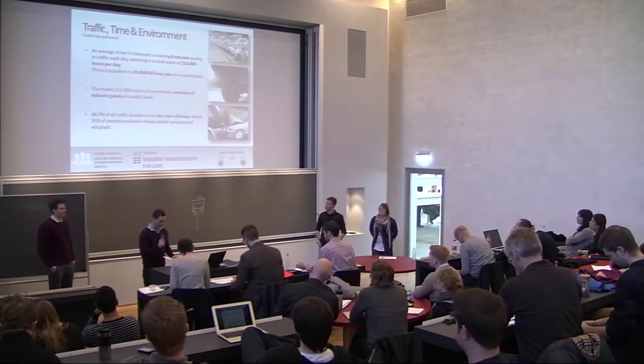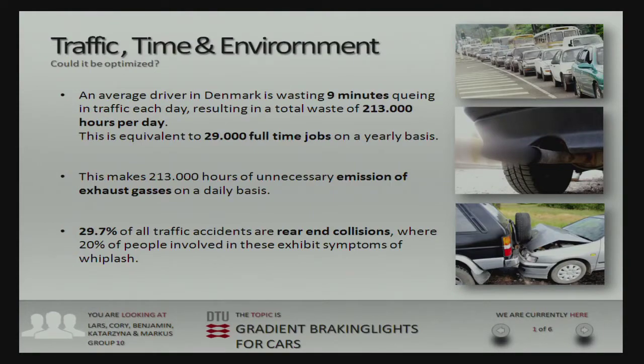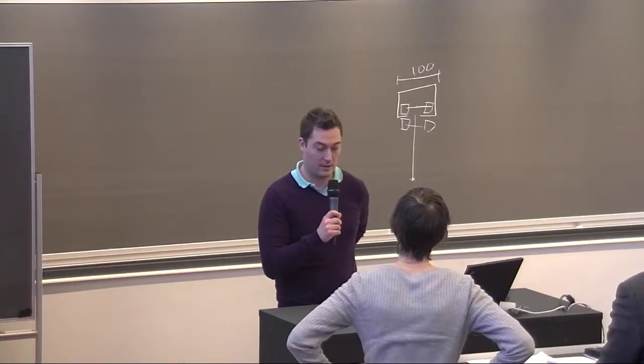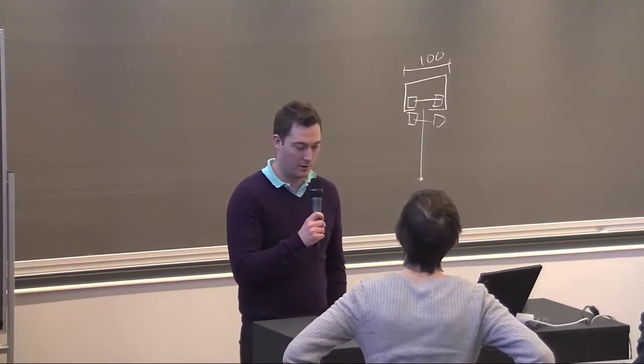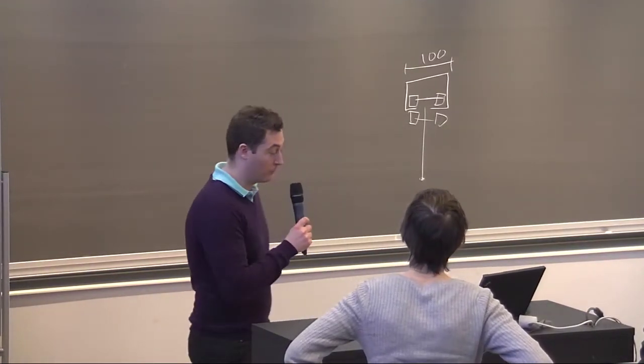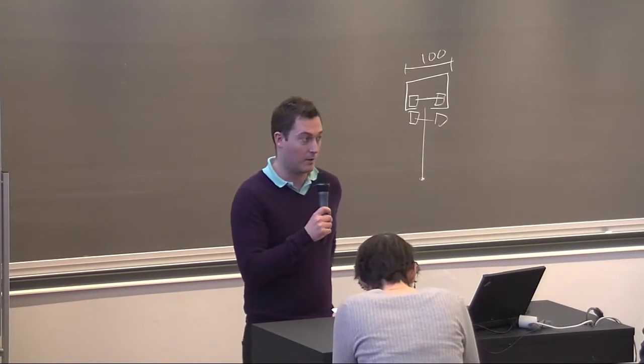3, 2, 1, go. Hi, we are Group 10. We're the group with the graduating brake lights. First of all, I would like to present the background for our product, what motivated us to create it. If we look at some statistics, an average Danish driver wastes approximately 9 minutes every day queuing, totaling 213 hours per day, which is equivalent to 29,000 full-time jobs on a yearly basis. In addition to all the wasted work time, there are a lot of emissions coming from all those queuing cars.